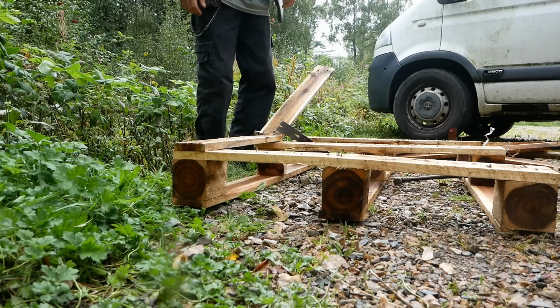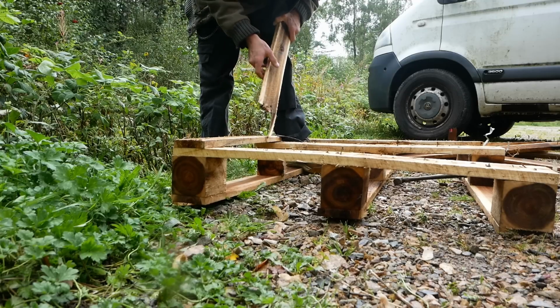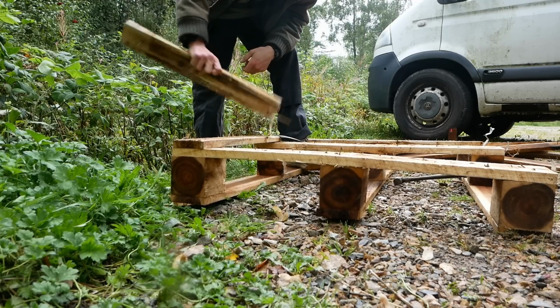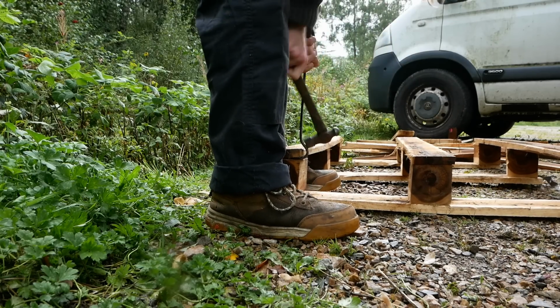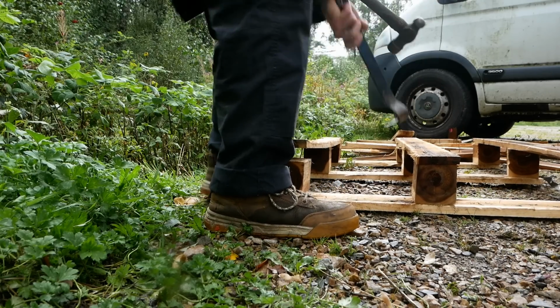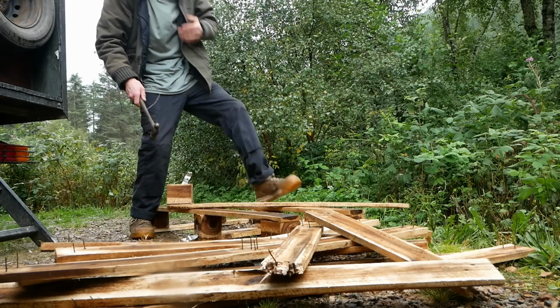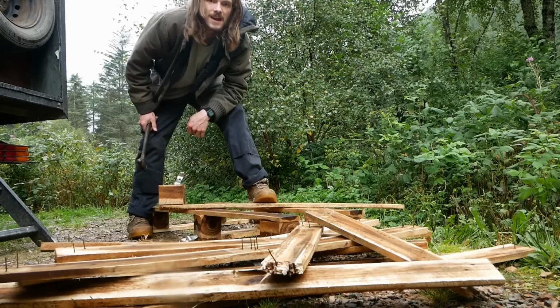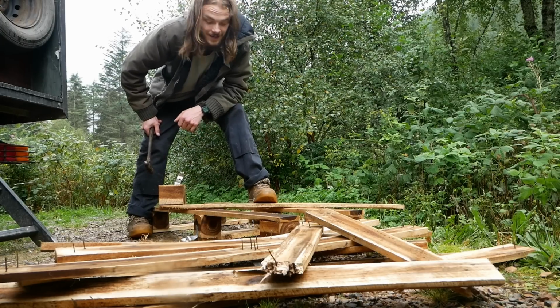Well, sometimes you break one. I'm usually pretty good at not. Oh well, there's still two usable pieces. I tend to not mind too much about loose ones that die and break, because at the end of the day I just stick that stuff in the burner and get another pallet.